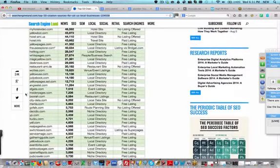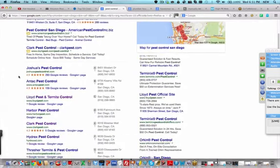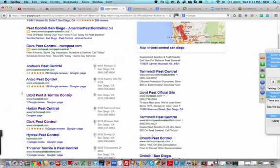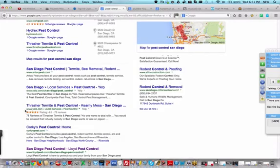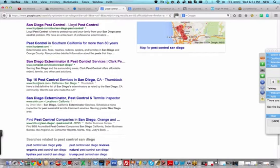But what really matters is what Google thinks. So if I come into Google and type in pest control San Diego, that's my main keyword, pest control. I just thumb through here and see where the sites are. Pay attention, because sometimes the citation will actually end up being a Google Places too, and sometimes they advertise too. So there's one. There's a Yelp, that's a citation. Thumbtack, is that a citation? I can't remember. I think so.